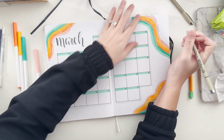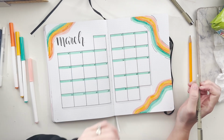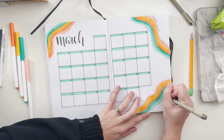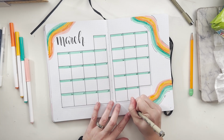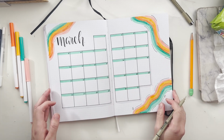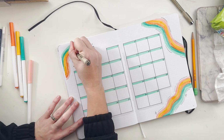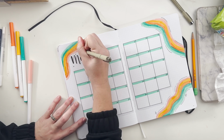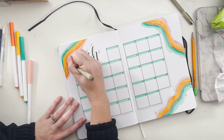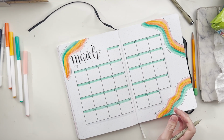Again, just going through with my, I think I ended up switching over to the 0.05 for these. I was at the 0.08 and it was just a bit thick. Going through and adding swirls and stars and dots, any type of little doodle to make it finished, pretty much. I did a drop shadow with my Tombow N89, I think that's the one I usually always use. And then going around my March also and doing some doodles.